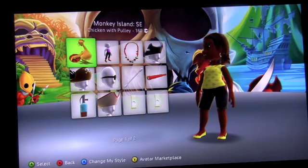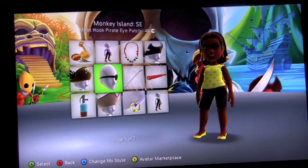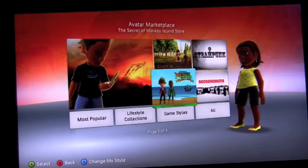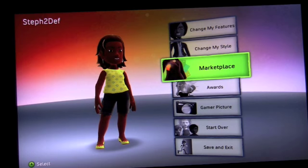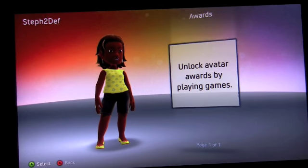You got yourself a chicken with a pulley, a nice cool little eye patch. It's a little different, but like I said, depending on what type of person you are, you might like to spend your money on things like that. Me, on the other hand, marketplace is probably never going to be used to buy clothing for my avatar.